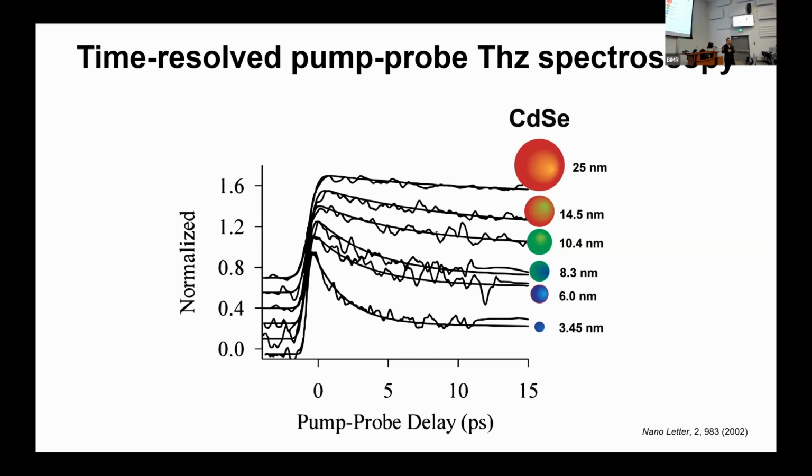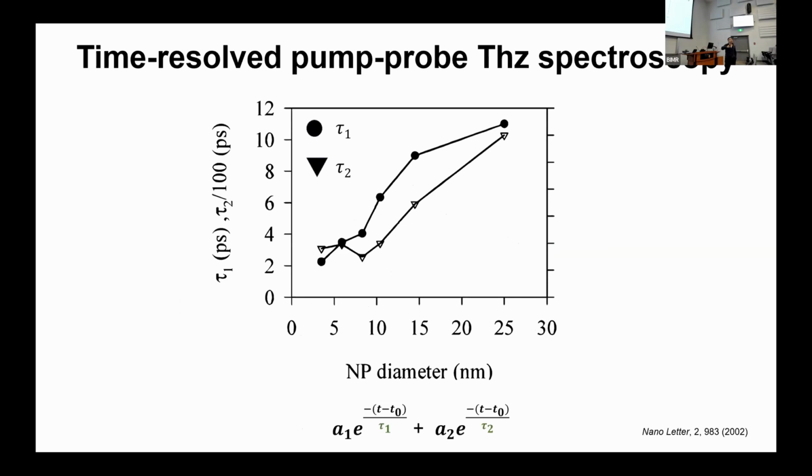Basically, it's a pump probe measurement with sub-picosecond time resolution. You can see here this is a larger dot size, this is a smaller dot size. They can fit with a biexponential decay. The tau 1 and tau 2 increase with the dot size. Okay. So this indicates ballistic carrier transport, but it's just in one dot, because the Bohr radius for cadmium selenide is 20-25 nanometer. So they just have ballistic transport inside the quantum dot and get stuck. Okay, they don't move outside.